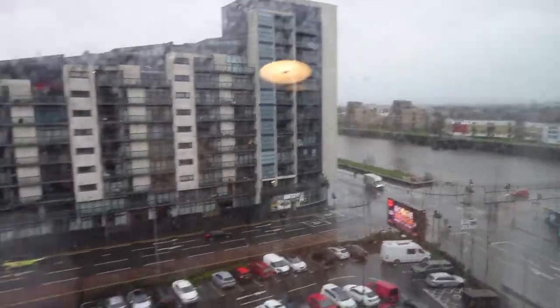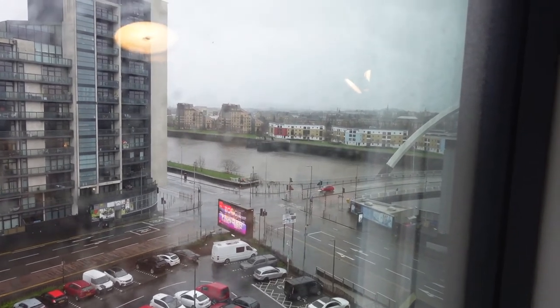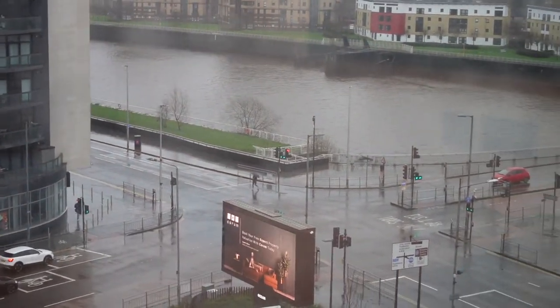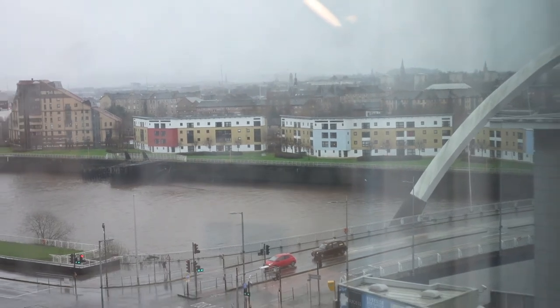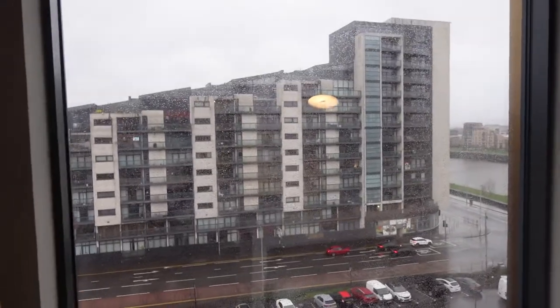So, yeah, that's the current view just now. So nothing great to look at. We do have the Clyde River there, and the bridge as well. Can't really focus to get a decent picture. I think that's the best I'm going to get there. That's the views. Not a great day, like I said. Nice if the sun was out, but that's not going to happen this time of year.